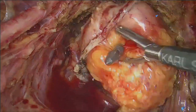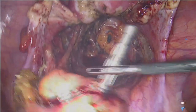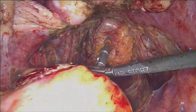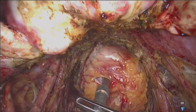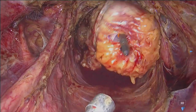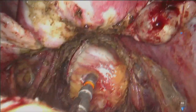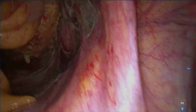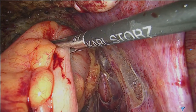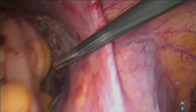Ok. Now ready to connect the cranial part of the rectum. Ok, we go a little bit.